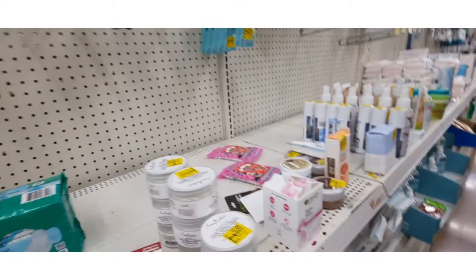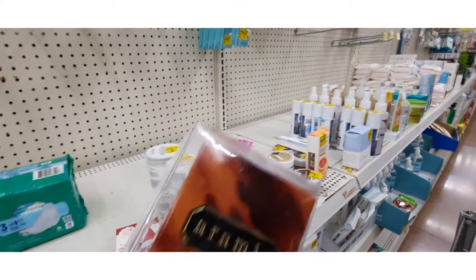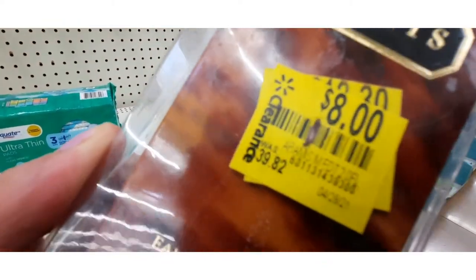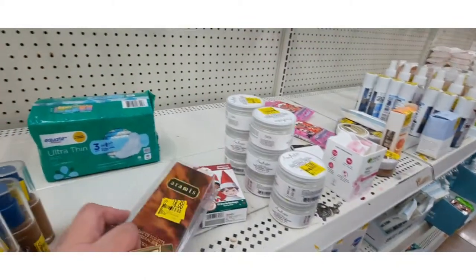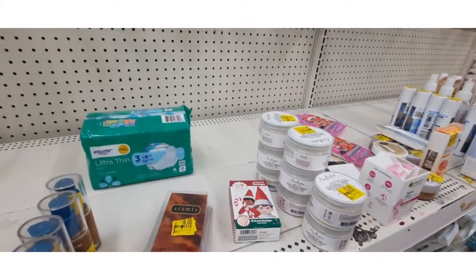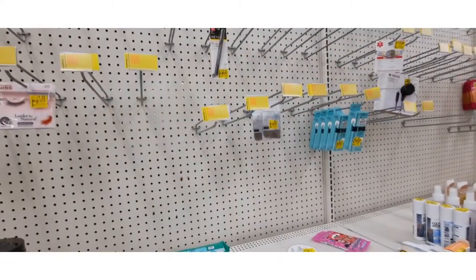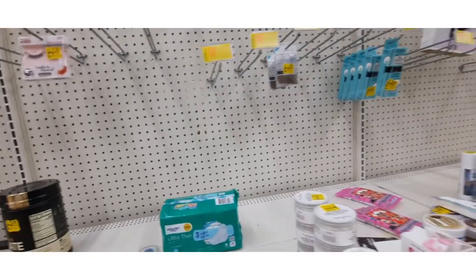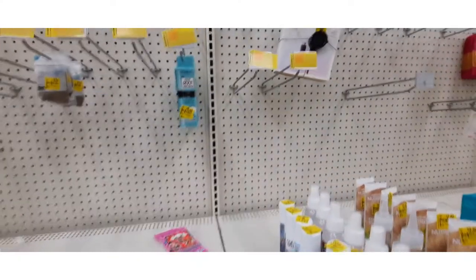No, here's just some Aramis cologne. Regularly $40, it's on clearance for $8. You see that, guys? $8. Chef is so picky about his colognes that he wears. So, yeah, he only likes one kind. I like Drakkar, the old Drakkar.